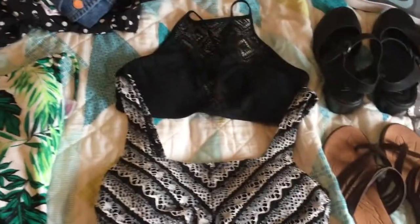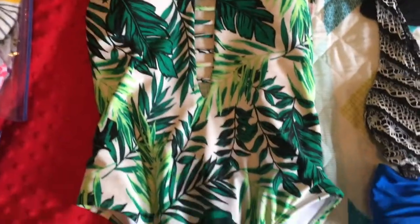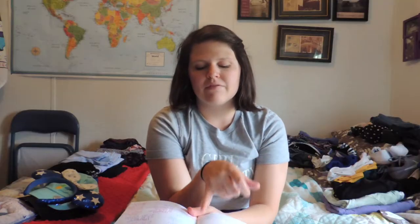Plus, not to mention that the apartments can get a little chilly sometimes, so I am bringing a pair of sweatpants because I know I personally get cold. To each their own, but I am bringing sweats just to combat the chilliness that I get. For swimsuits, I am bringing 2 bikini tops, 2 bottoms, and 1 one-piece swimsuit. Now, I have amended this, so I wrote down 2 bottoms, but I'm actually only bringing 1. I'm just bringing 2 tops that can interchange with that bottom.